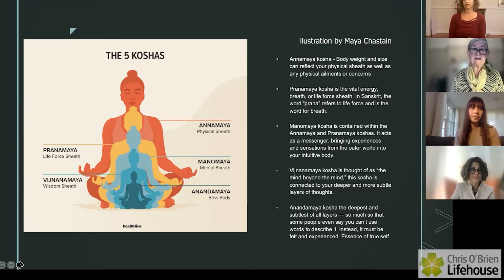The next layer in this model is the pranamaya kosha, and this is the energetic body. In Sanskrit, the word prana means life force or breath. So it animates our mind and our body. And we can draw information from the way somebody is breathing, the way they're speaking, their general demeanor, their energy level. So it's not unusual to meet somebody who has, for instance, had a mastectomy, guarding their chest and breathing into their upper body rather than using the full capacity of their breath. So all of these things contribute to this bigger picture.